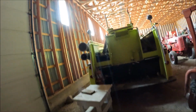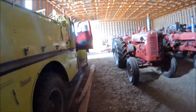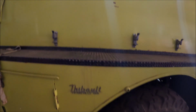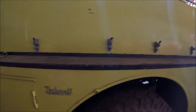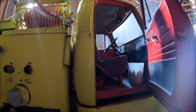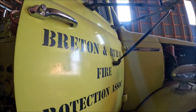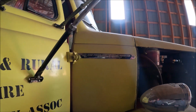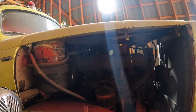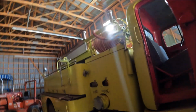Here's an old fire truck. This is Breton, I think it's Thibault or something. It's a French name. Of course, French is the most phonetically incorrect language there is, so I don't know how to pronounce it properly. Breton Rural Fire Protection Association. The Four Wheel Drive Auto Company, Clintonville, Wisconsin. It's got a big 6-cylinder engine in it. It's a nice old fire truck. It's nice to see it preserved here.